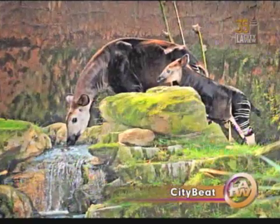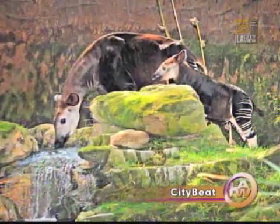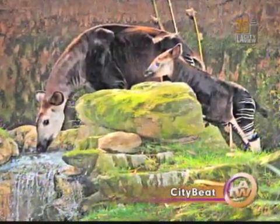While an okapi may look somewhat like a zebra due to the black and white stripe patterns on its front and hind legs, the species found in Central Africa is actually the closest living relative to the giraffe.